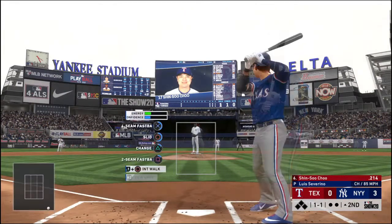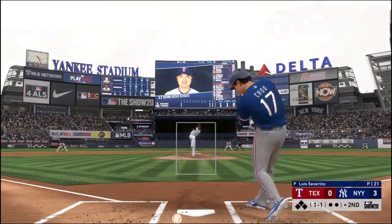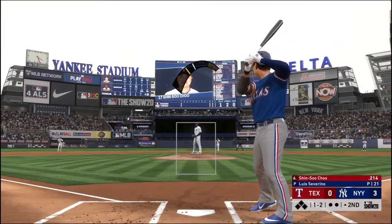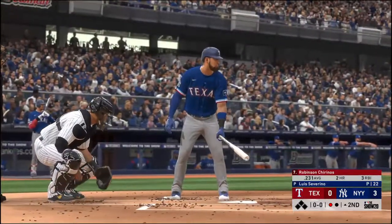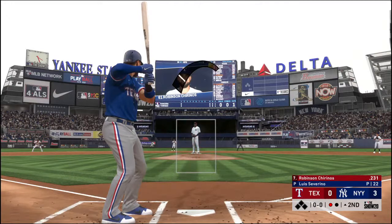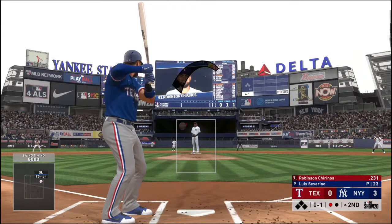Changes up on him if that's in the dirt for a ball. One and two now as that one's fouled off. Here's the pitch. Now this is swung on and missed by Choo as he's dispatched for the first out. Now in the box, Robinson Chirinos. Ready with the first pitch. Here it comes. Good slider there. Gets a swing and miss. Bases are empty. One man out.